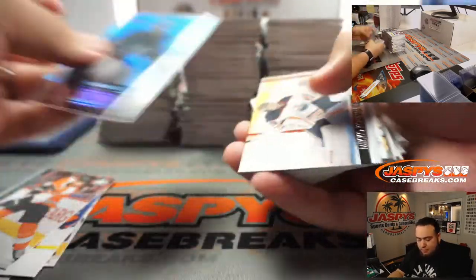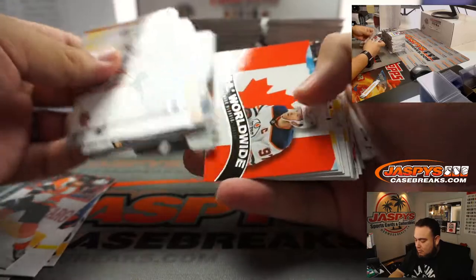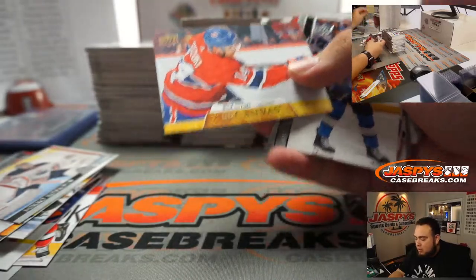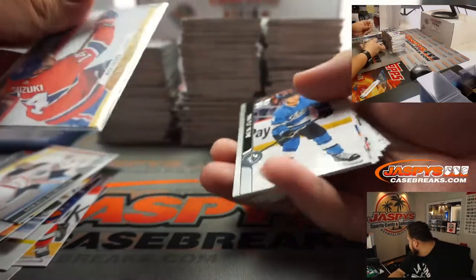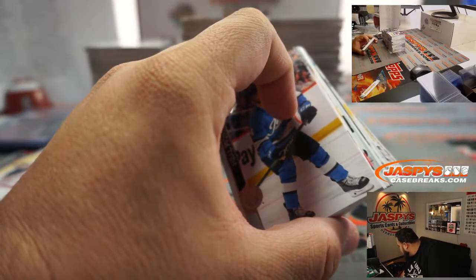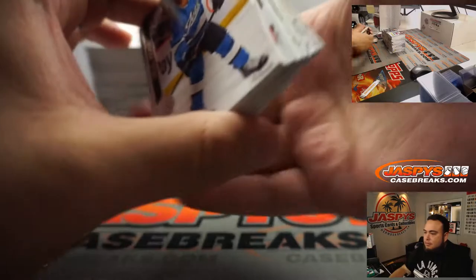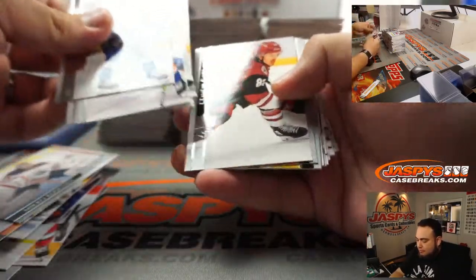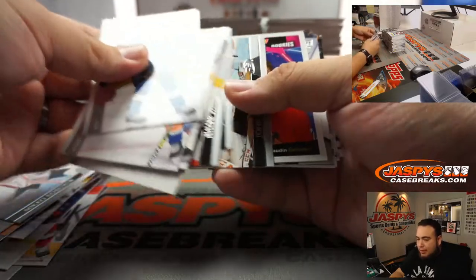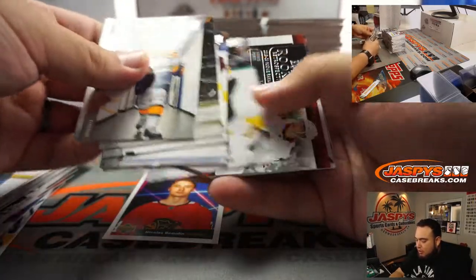Vasilevsky. We got Nick Suzuki. I don't know, what is it, like 24 maybe? I'm assuming it's 24. Yeah, 24 packs, 8 cards. How many years have you been doing this draft, and this is the weirdest one? So if it's one in every 130 packs, you're looking at roughly about half a case, 6 boxes maybe. So we should get one then.